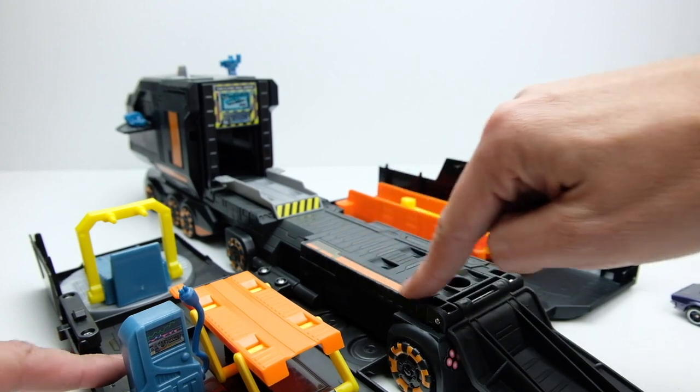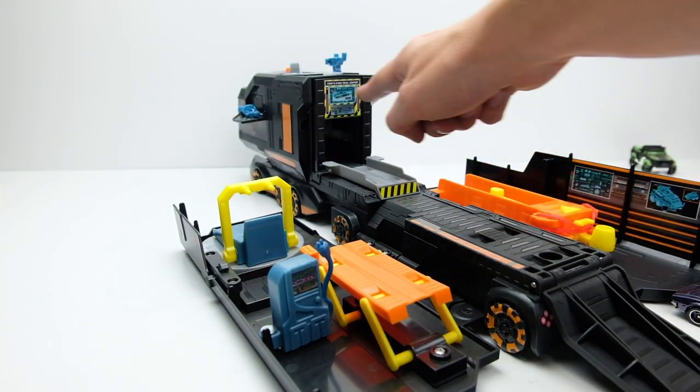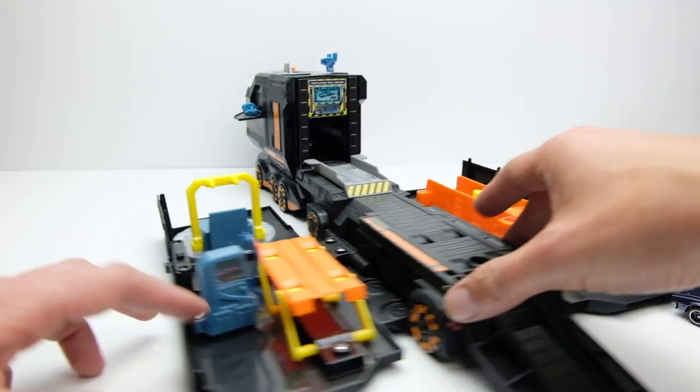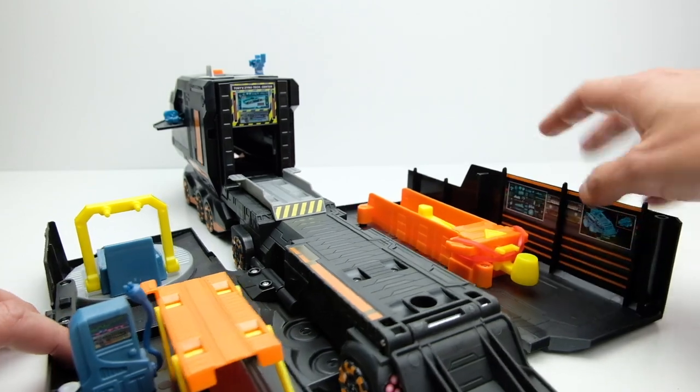Everything was put like this. There were very few decals you put on. You put on this one, this one, this one, this one, and this one over here. And that's it. The rest of them were put on for you, which I appreciate, because some of those would be a terror to try to get on right now.